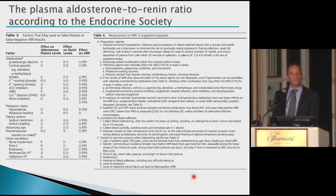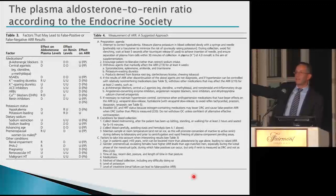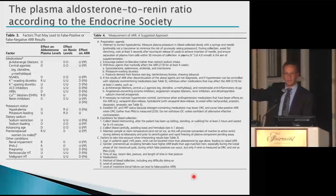I don't expect anybody to be able to read this. This is here specifically to make a point. If you're going to follow the recommendations of the Endocrine Society to the letter of the law and do an aldo-renin ratio, this is what you have to take into consideration. Over on the left is a table of things that can cause false positive and false negative results. You have to take all of that into consideration. And then the suggested approach is listed on the right. So this is very simple.